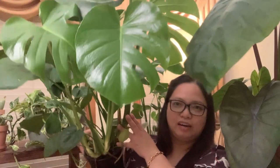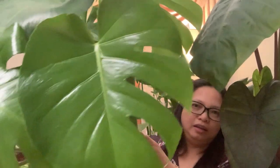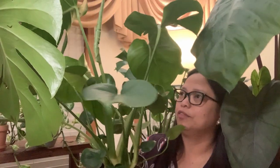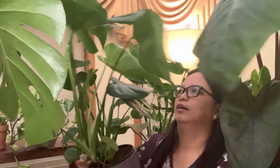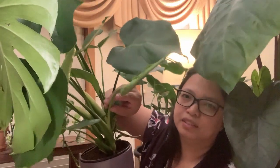I think they have been here for more than 1 week now, and it has given me maybe 3 or 4 new leaves already. This one is also a fast grower, and it has 2 leaves coming out again. There you go. Look at those leaves.